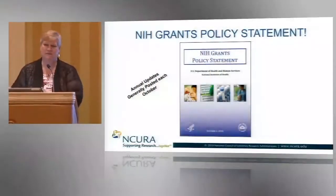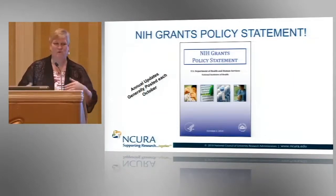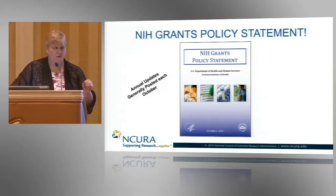So here is the be-all, end-all, the policy statement. When I was out there sitting in your chair, this was my Bible. This is the guidance for any and all of our grants. It provides a one-stop shop for all policy requirements. It serves as the terms and conditions for all NIH grant awards. Part 1 is where you will find general information, definitions, glossary terms, roles and responsibilities.